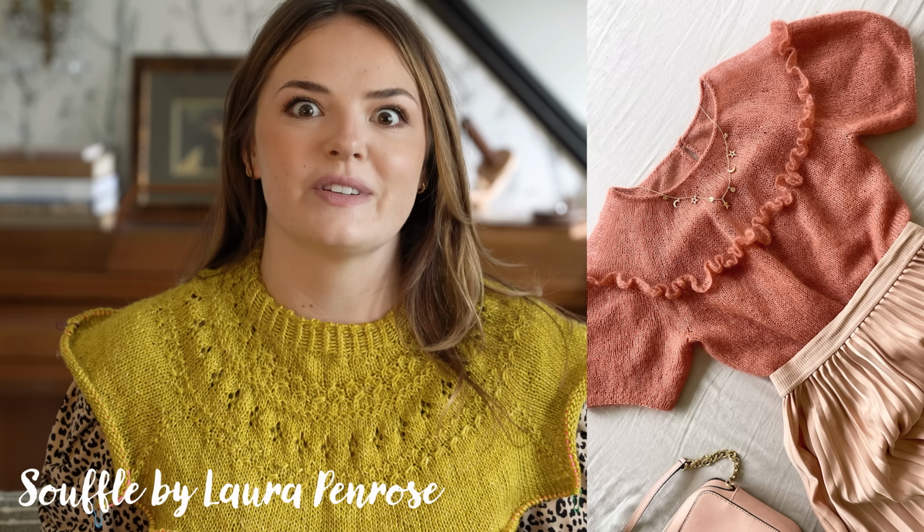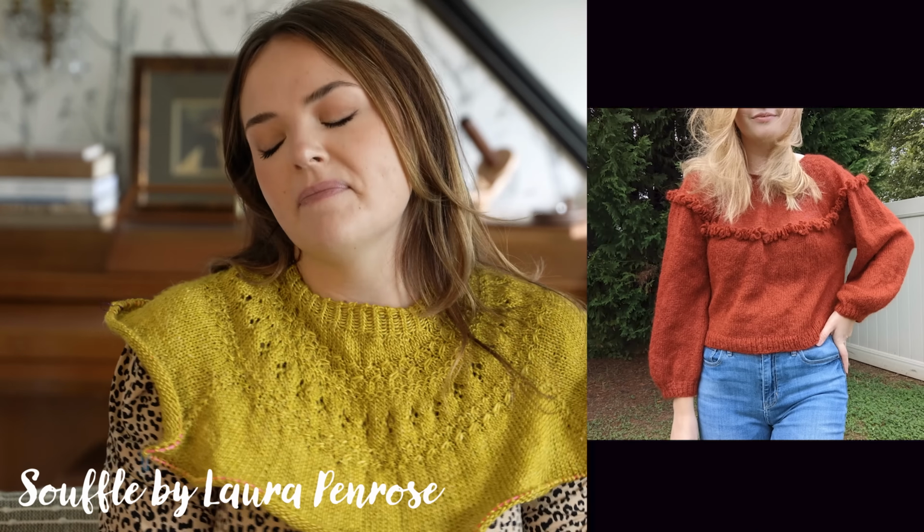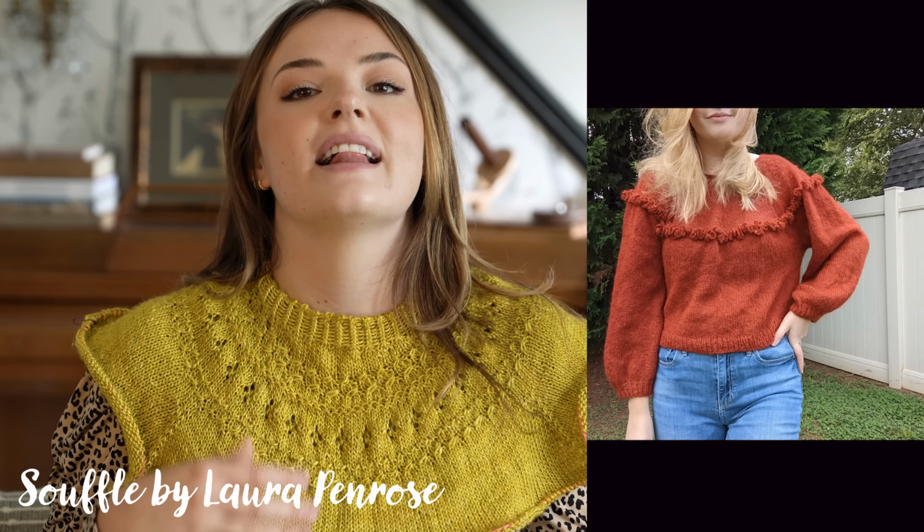Trying this on like this, would this not be an adorable knit to do sleeveless, but then have little flutter sleeves on it? Wouldn't that be so cute? Or even to come back and just pick up. I'm not going to do that, but if you're feeling more ambitious than I am, I think this would be really cute when you're done, to just come back and pick up some stitches and add a little ruffle, maybe almost like the Souffle by Penrose Knits. Wouldn't that be really sweet with just all the lace? I don't know. Well, whatever it is, I am loving the look of this.